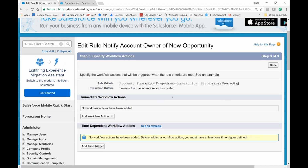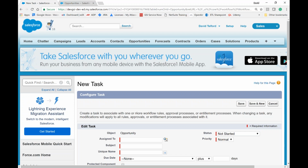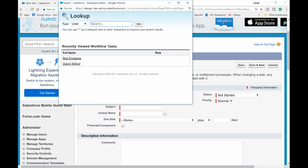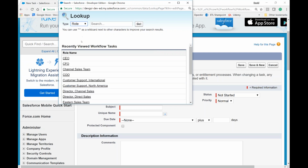Now we need to add an action. And again, what we want that action to be is we're going to go in, do a new action, a new task, because we're assigning a task to the account owner. We're going to say this new task is going to be assigned to, and when you click here, you get options. You can assign it to a specific person, or if you click under user, you can assign it to a role, which means anybody who's part of that role will get this as a task.